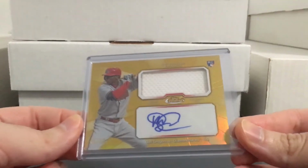This might take a while. I might have to stop a few times in between, but it should be fun. So let's get started. We're going to go in alphabetical order from the city for each team, starting with the Arizona Diamondbacks.